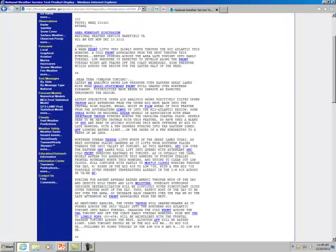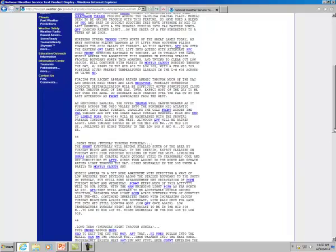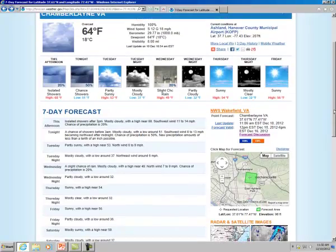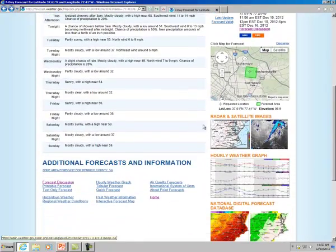Here's the near-term section, talking about the forecast through tonight. You scroll on down, you'll see the short-term section, which in this example covers Tuesday through Thursday, and then the long-term that covers Thursday night through Sunday. The forecast discussion covers all 7 days of the forecast and is an explanation behind why we're forecasting what we're forecasting. Back on our forecast page for the Richmond and Mechanicsville area, continue to scroll down the page and you'll see a link to the radar and satellite imagery, which we will not cover here.